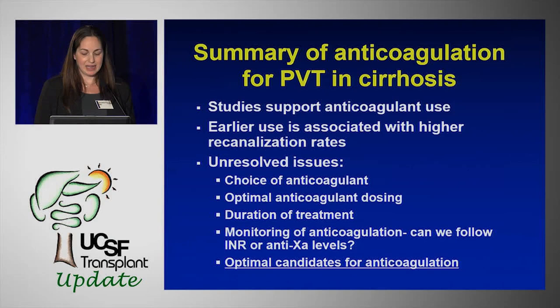Also, what's the optimal anticoagulant dosing and the duration of treatment? A few of the studies did show fairly high rethrombosis risk once the anticoagulation was stopped, which would suggest that if we're going to anticoagulate our patients, we'll have to do it up until transplant.